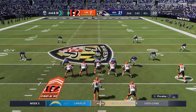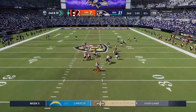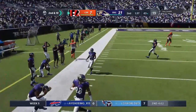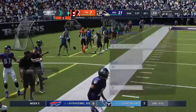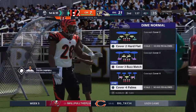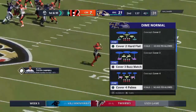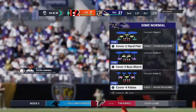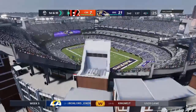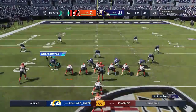Ball on the 43. Burrow will throw. He'll find his running back, Joe Mixon. And he'll be out of bounds just shy of the 40. 15 yards on the play, 1st down. A gain of 15. These guys have definitely been outplayed in the first half, but I like their countenance. I like the way they're not panicked out there, the way they're carrying themselves. They're starting to move the ball, and what you have to do is maintain your poise and start to put together some drives.